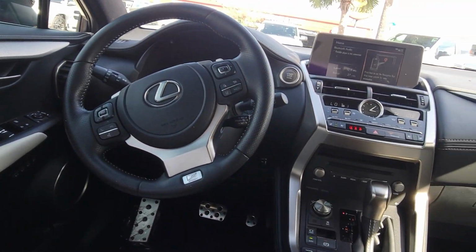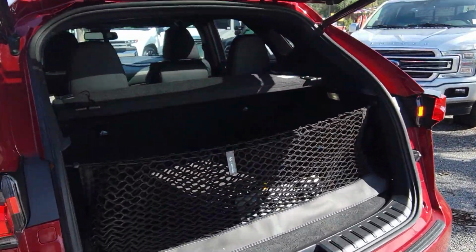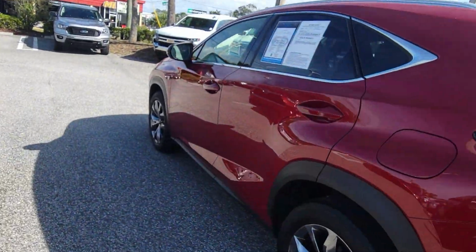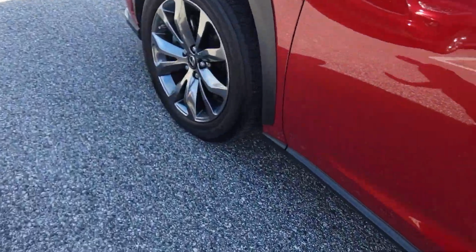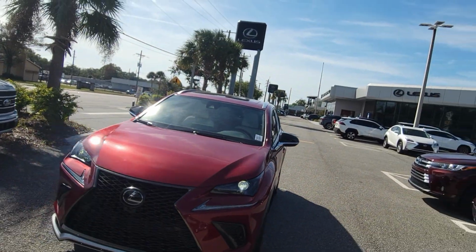This vehicle is equipped with an abundance of safety features including the pre-collision system, dynamic cruise control, and lane keep assist. Some of this vehicle's features include heated and ventilated seats, intuitive park assist, and an 8-inch display equipped with Apple CarPlay or Android Auto.